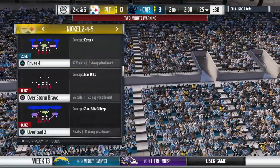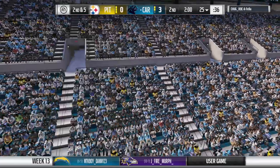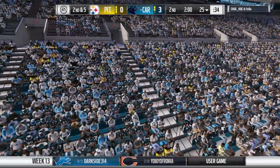Two minutes to go here in the first half. Back with more from Charlotte after this.